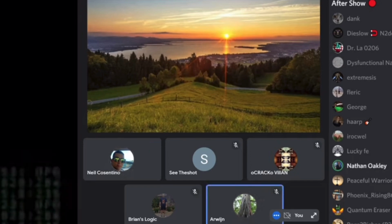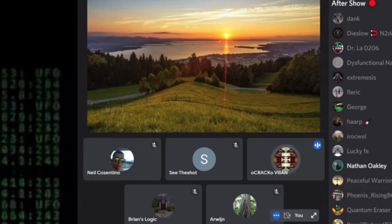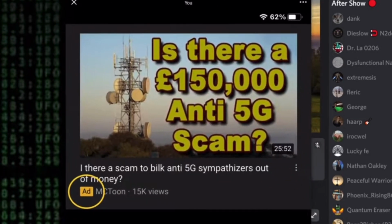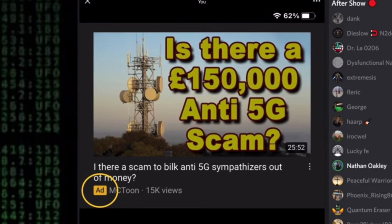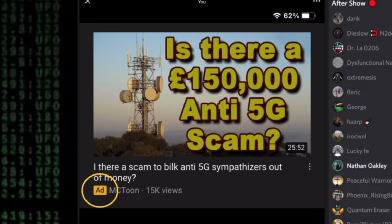Wait, MC Toon, he pays people to come here? Right. I think I got the idea that he was surprised by that, since he mentioned it 15 times with surprise. So he pays people? It's in Ballbusters. Is there a £150,000 anti-5G scam? Oh, what's this? Oh, it's an ad. Oh, so MC Toon paid to promote this video, did he? All right. Tough times, huh, MC Toon?